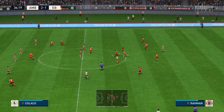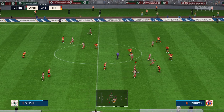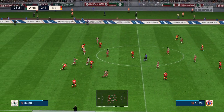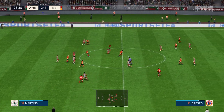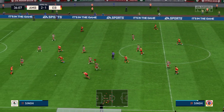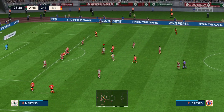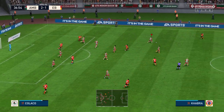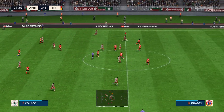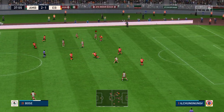And he did well to cut it out. Teammates available. Borja Herrera. Rahman. Crespo. Fantastic work to thwart the danger. So, getting close to the half-time interval, and it's going with home advantage, albeit not by a lot. Stuart, what have you made of what you've seen so far?